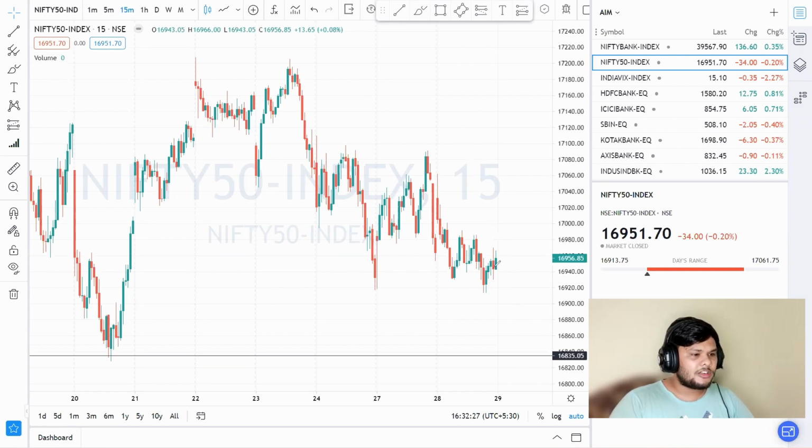So if it opens flat or if it trades below, as I said, 16,920 or 910, then you can expect some selling pressure here, and the target will be around 16,835 to round level 16,800.